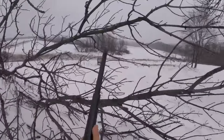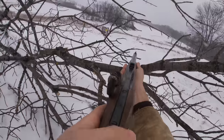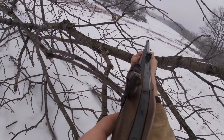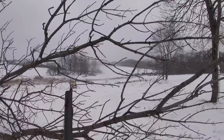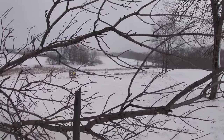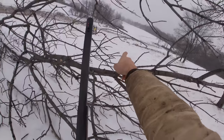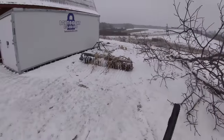Right here. Okay. I hit my target too. Hit the left-hand side of that, so it went off, and I hit what I was aiming at.